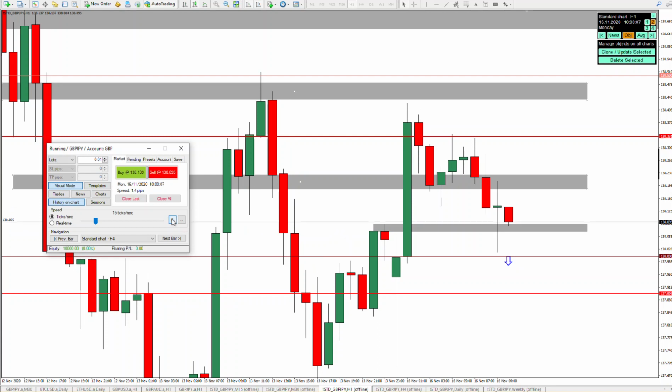No wick at the top yet. Testing here. No wick at the top. Second test. That's close to third test. Okay. Breaking above its own high. And all happening in the first 2 minutes.